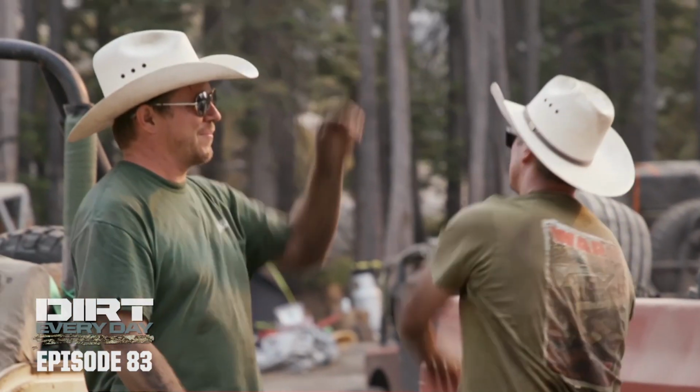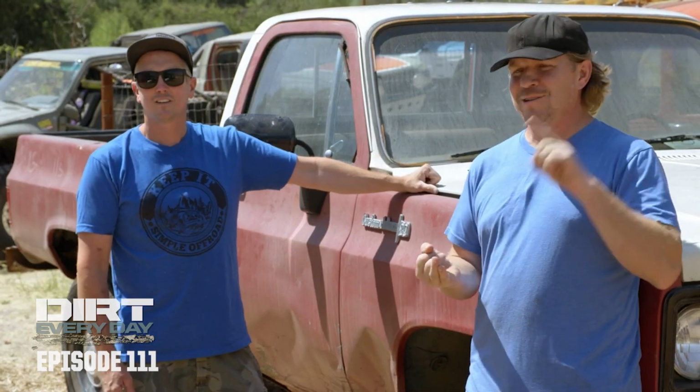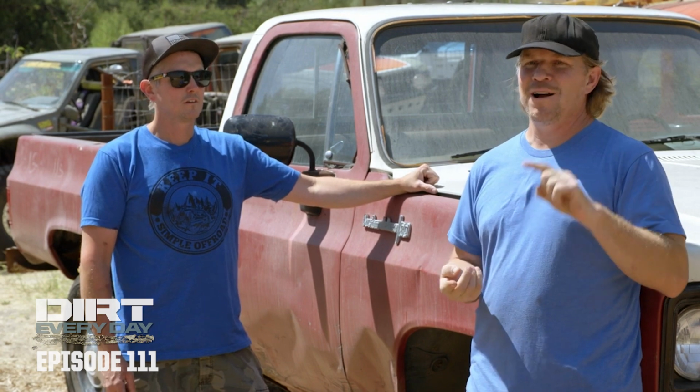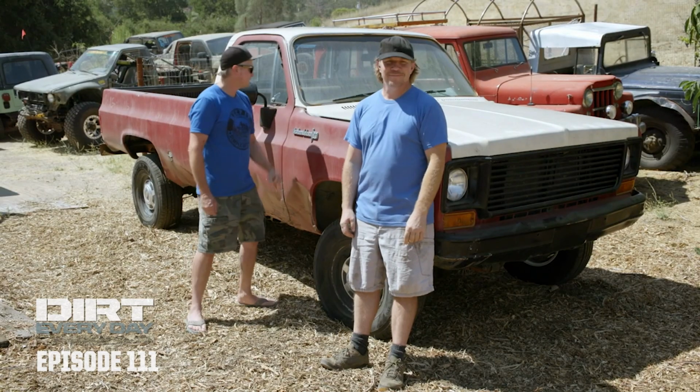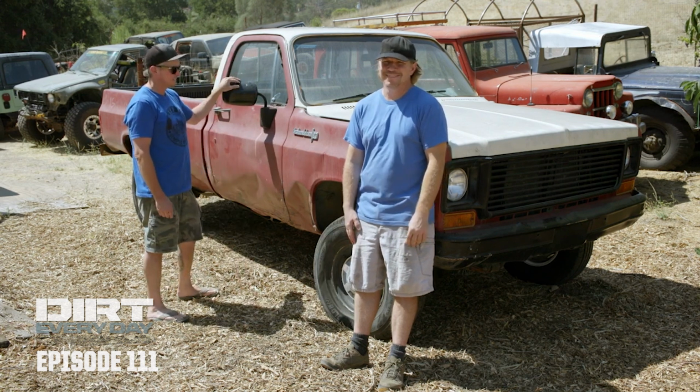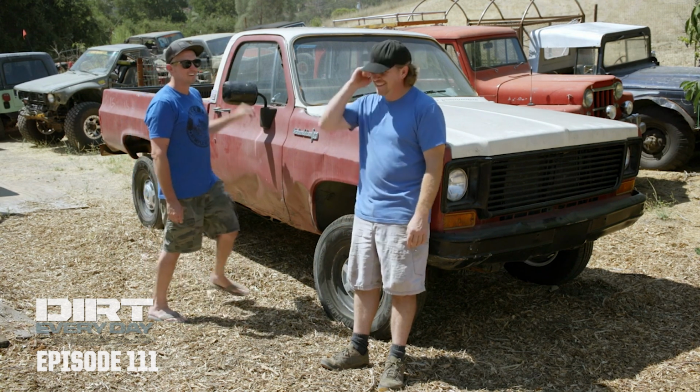All right, good job. On this episode, we're gonna put bigger tires on it, lower gearing, hopefully make it run so it doesn't catch on fire, and go find some bigger rocks and go rock crawling. It's gonna be a good one. I love this truck. I kind of love this truck. I'll learn to love this truck.